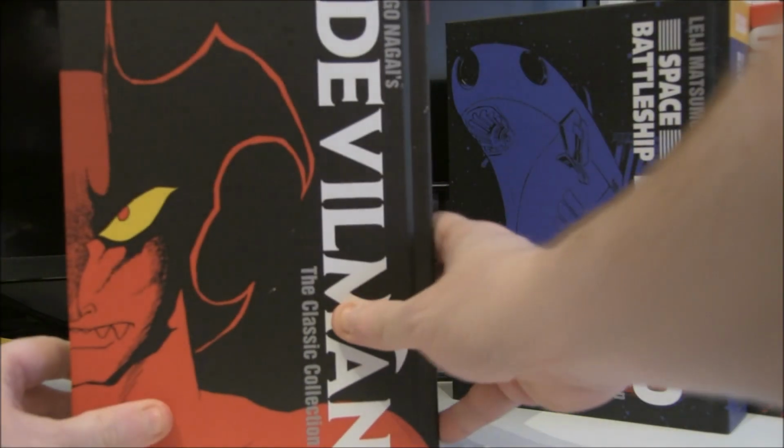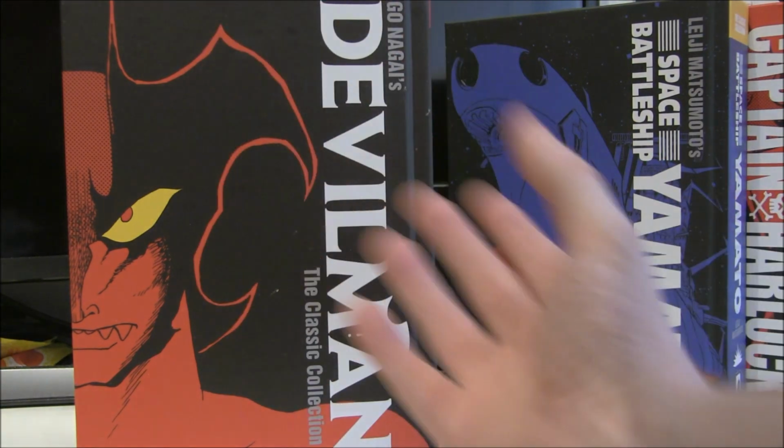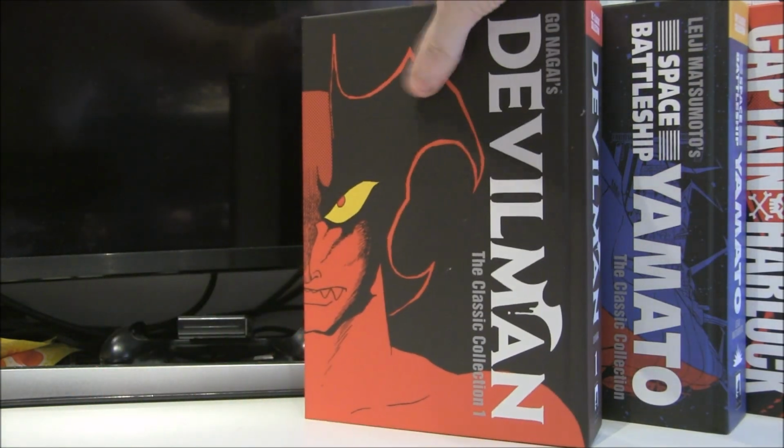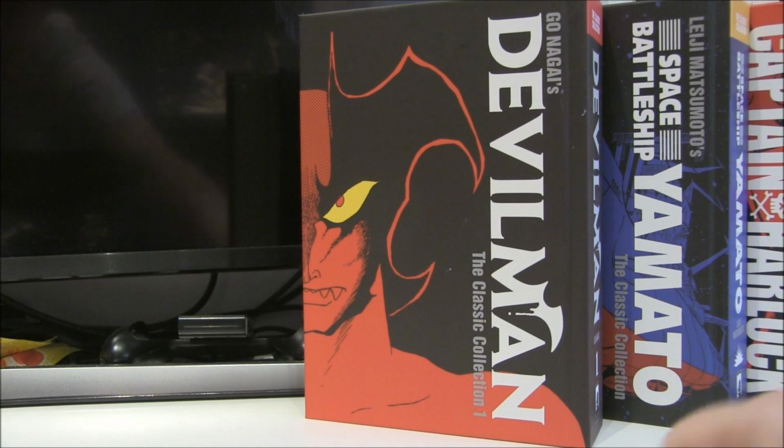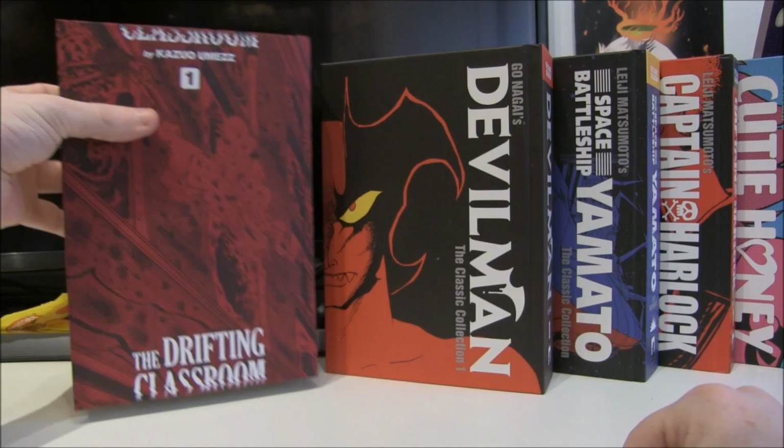And finally, from the classic collection is Devilman Part 1. Another one that I have never read. But they look nice in the collection, don't they? That's right, they look nice, and that's all that matters.